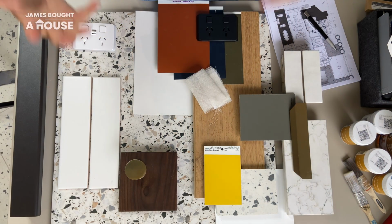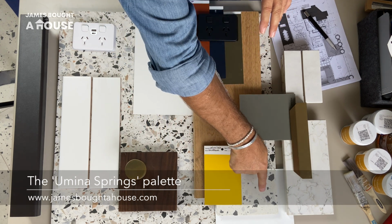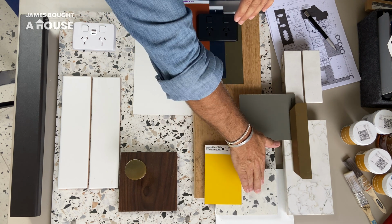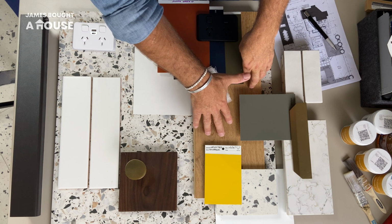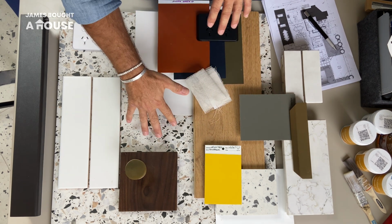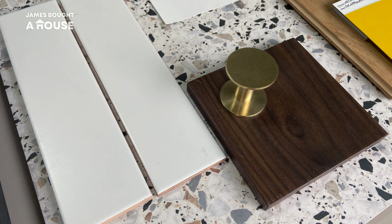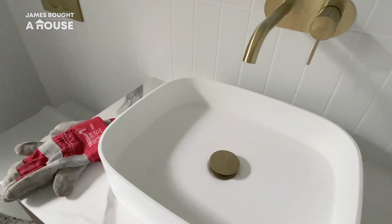My Palm Springs colour palette continues internally. When you enter the new entry foyer, the porcelain tile from those outside stairs flows into the brand new foyer floor, and then you step up into the living area. This timber oak floor flows right throughout the house. Into the bathrooms, we've also continued the terrazzo feel, this time in a much busier floor tile, and add brushed brass for the accessories and the tapware, and it works so well.